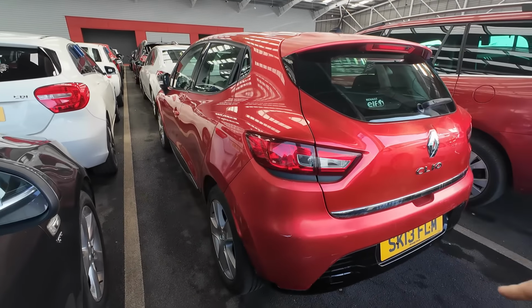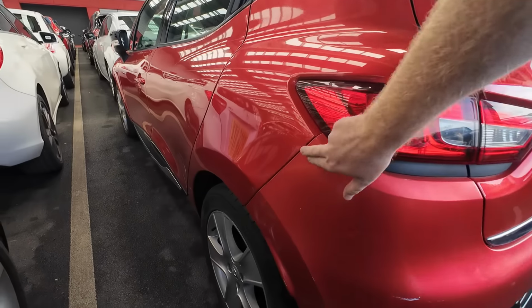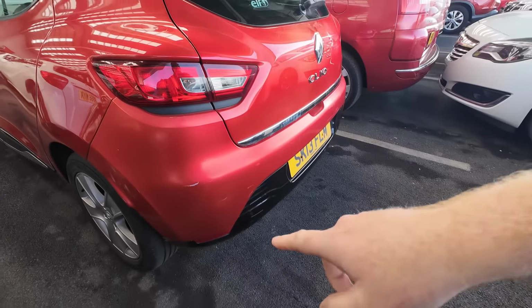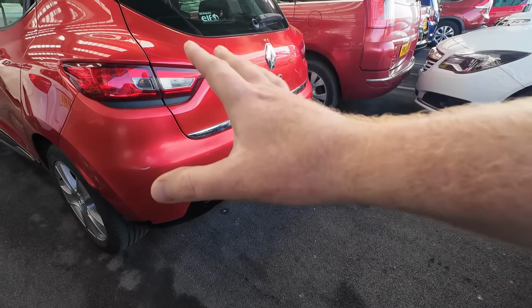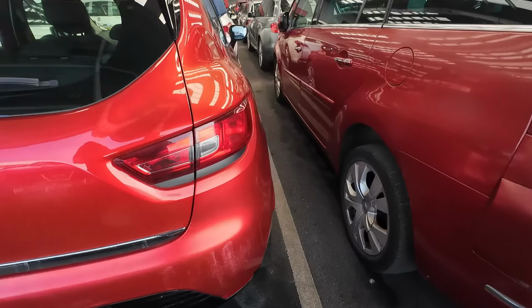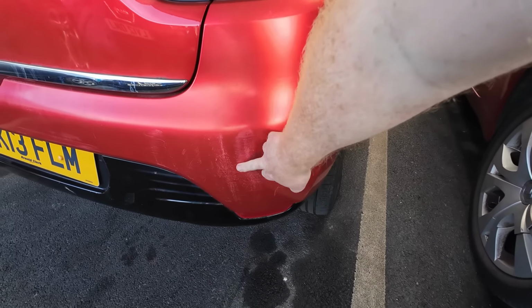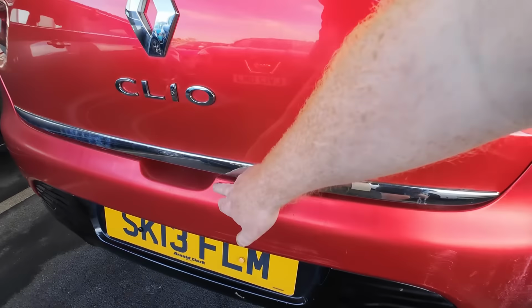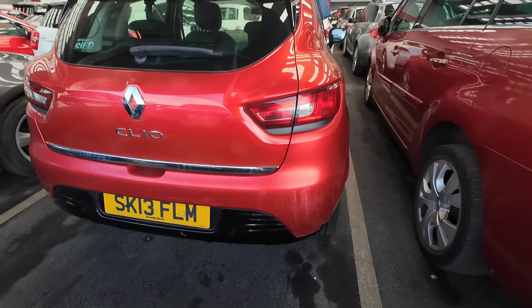Does want this bumper corner painting. In fact, the whole back bumper wants painting. It's faded here. It's probably been painted before. We've got scuffs here. It might mop up, but work on the basis that it probably wants painting. I'd be amazed if that comes back. You could try and flatten it and mop it and see if it comes back. But it is crazy paved there, so you're probably better off just painting it.